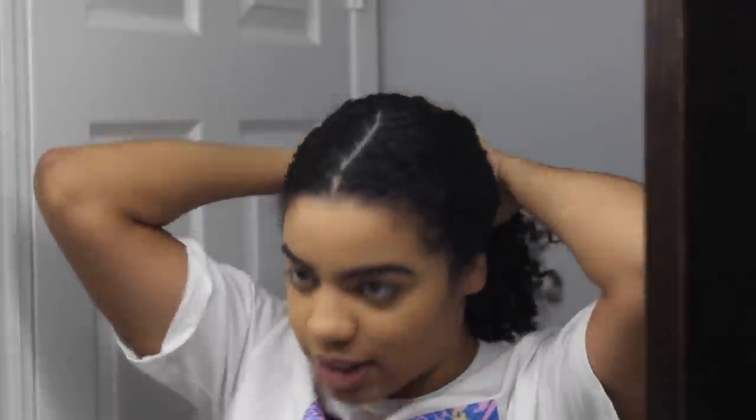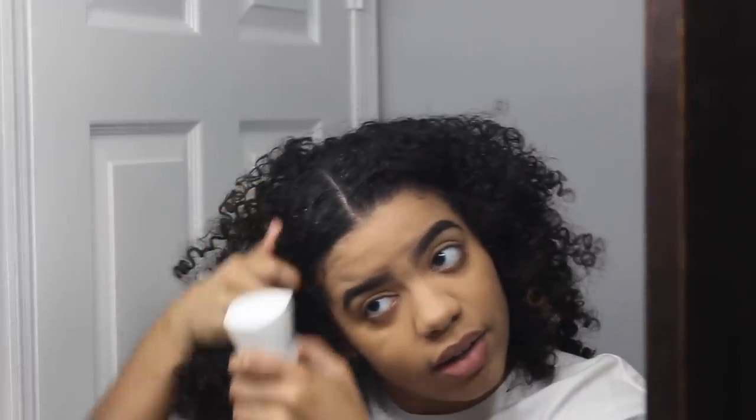I could do a bun. A bun's really easy and quick, but I wanted to do something else. I wanted to do maybe a ponytail or something. I never wear low ponytails like this. I usually just wear a bun. But since my hair is still really puffy in the back, and very curly and intact, I'm thinking a low curly bun. Just gonna use water because I still got stuff in my hair.